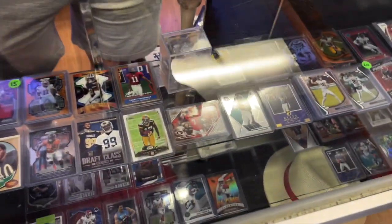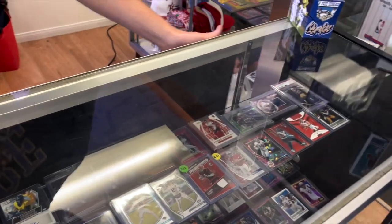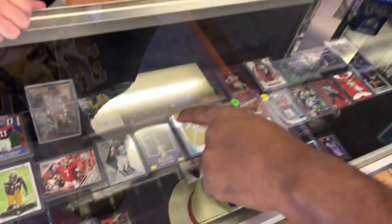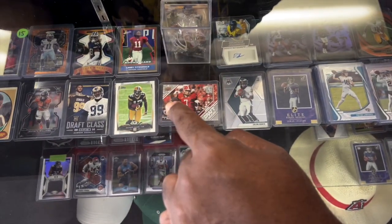Lamar Jackson, maybe MVP this year. At least right now he looks like it. First 3 games, solid. But you got some hot names here. You got Jalen Hurts. Yep. You have Trevor Lawrence. Yep. Zach Wilson. I see some Davante Adams over here.